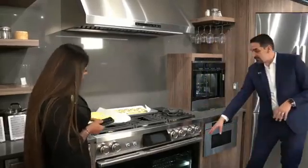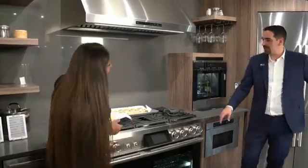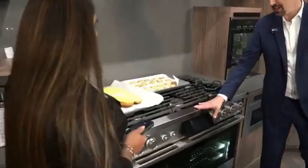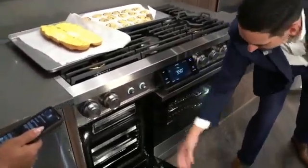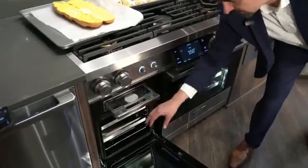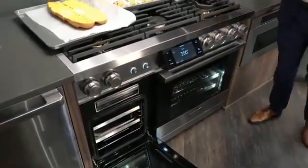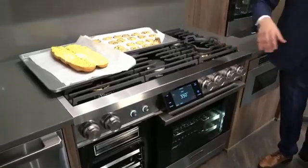Now, this oven is going to have a lot of the same features that we just talked about on the wall oven. So I don't want to spend a whole lot of time talking about the oven. However, this is one of our steam ranges. So this actually has a full steam oven cavity right here. We're going to open this up for just a second. You'll see there's a water reservoir here. So for anybody that needs to do steam cooking, let's say you want to do seafood or you want to make rice, steamed vegetables in there.